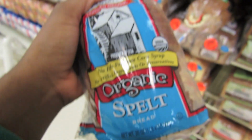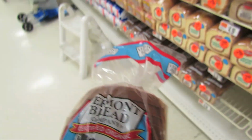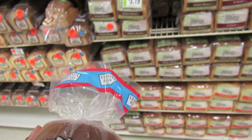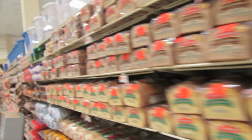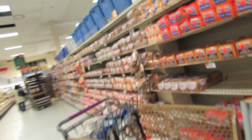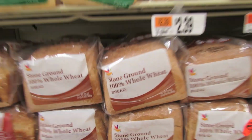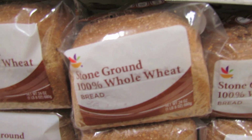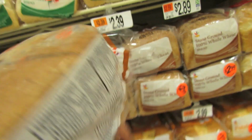Okay, so before I just saw the wonderful spelt bread right in front of me, which is organic and has no high fructose corn syrup or preservatives. It's so exciting. I'm so happy that I found it. I was about to say, since I'm not going to be going all the way to Trader Joe's, I am going to get stone ground wheat bread, which was suggested to me when I was in high school. My nutritionist said to get stone ground wheat bread because it's better than light wheat, and that stone ground is a better form of wheat.